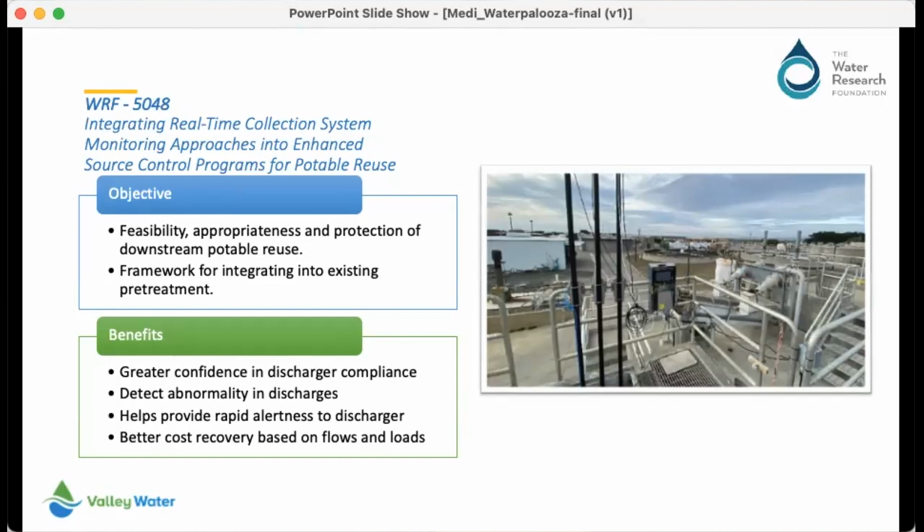Again, this allowed us to model the conventional source control program for Palo Alto, and identify areas where improvements could be made if we were to convert it to an enhanced source control program. Palo Alto currently has a very robust source control program that meets the regulations, so there are no issues there. But if we were to enhance it to meet the future DPR requirements, DPR is direct potable reuse, which the regulations are being finalized in a few months. So that showed a model that could be used to change that conventional system to an enhanced program.